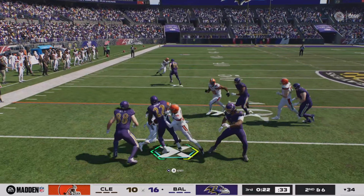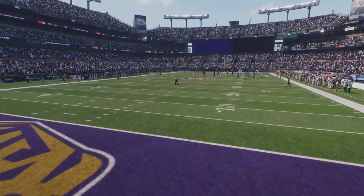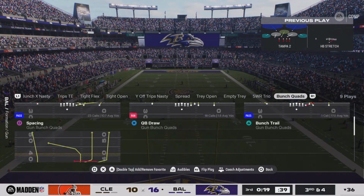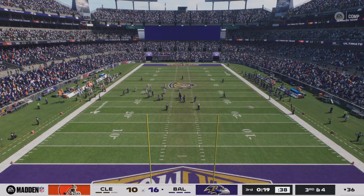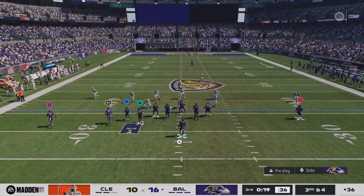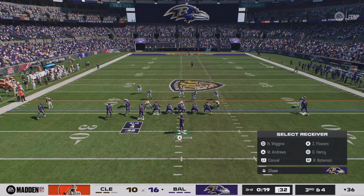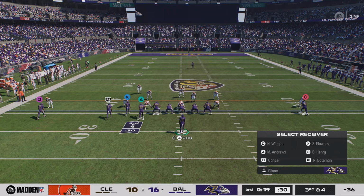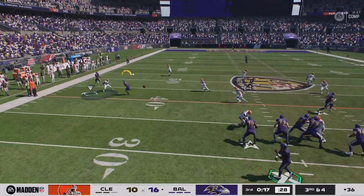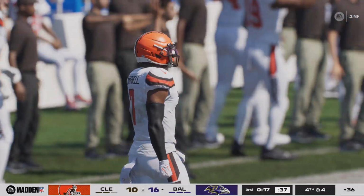They'll run it with Henry. And that's good run support on the edge. Nice tackle out wide. That'll hold them to a gain of 2. The Browns going to use the first of their timeouts here. Talk things over before 3rd down. Jackson looking to throw. And on 3rd down, that ball incomplete.